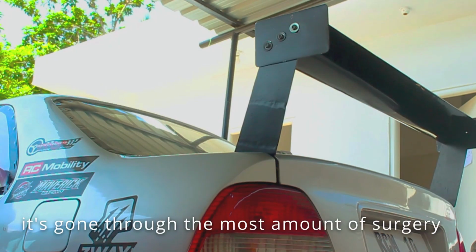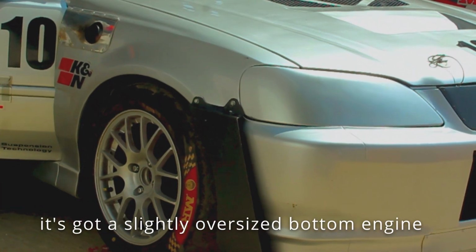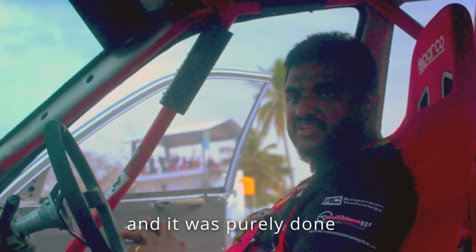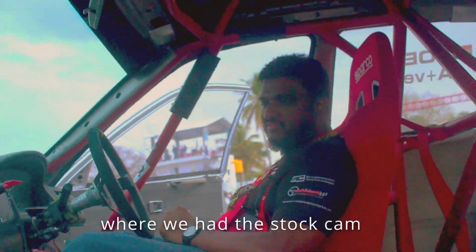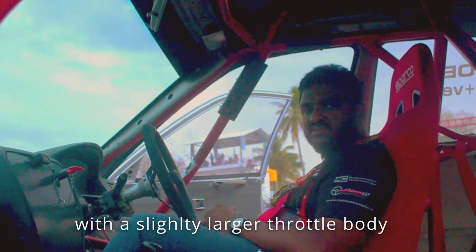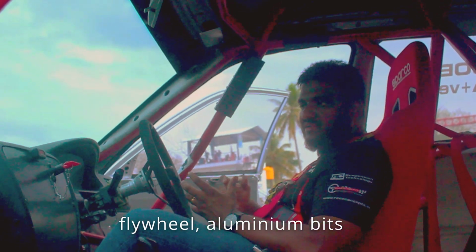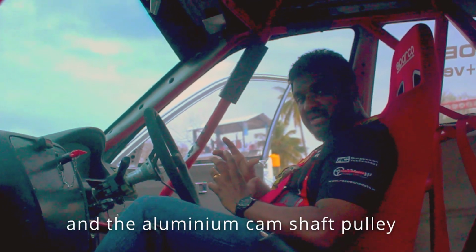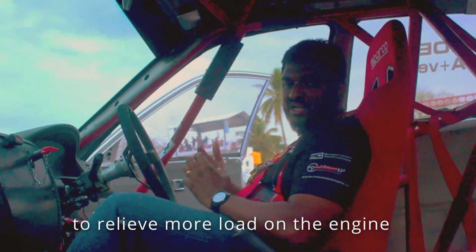It's gone through the most amount of surgery to get maximum amount of airflow, and it's got a slightly oversized bottom engine, but it is still largely on the stock compression ratio side, and it was purely done on a racing regulation bit where we have to run stock and tuned with an intake manifold which flows very, very well with a slightly larger throttle body and with an extremely calculated exhaust system, and then with the combination of flywheel, aluminum bits like the crank pulley and the aluminum camshaft pulley, a lot of things that reduce the reciprocating mass and also relieve more load on the engine.